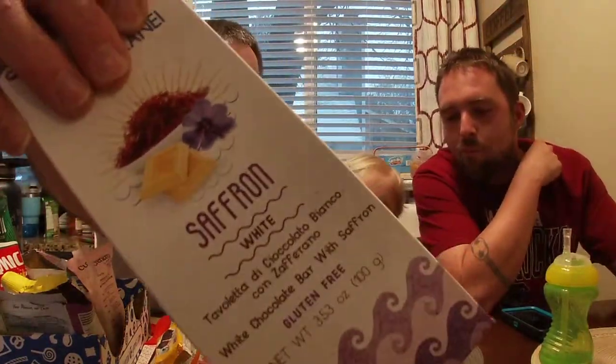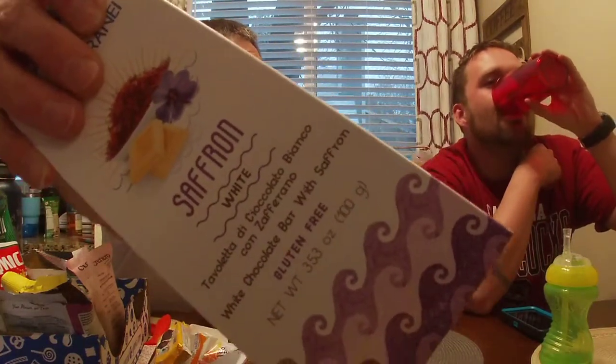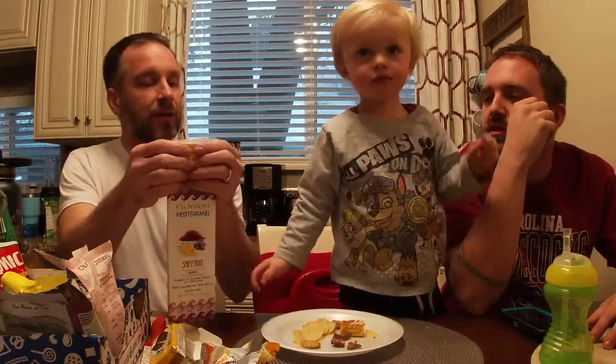Saffron. This chocolate bar is probably worth like $200. Saffron's expensive. It really is. Saffron's expensive.